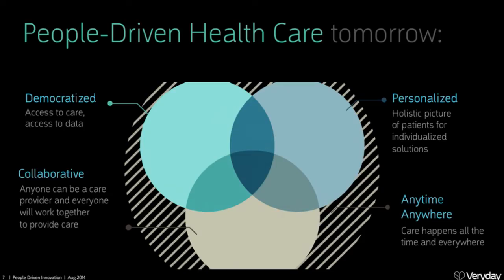We believe that people-driven healthcare really consists of four parts. So it needs to be democratized, so you need to provide access to care and access to data. We heard that before. Collaborative, one key point. So anyone can be a care provider and everyone will work together to provide care. And it's really about personalization. So providing this holistic picture of patients for these individualized solutions. And ideally, it's provided anytime and anywhere.